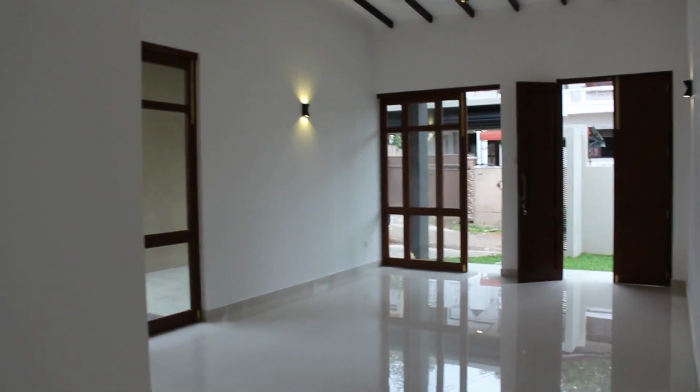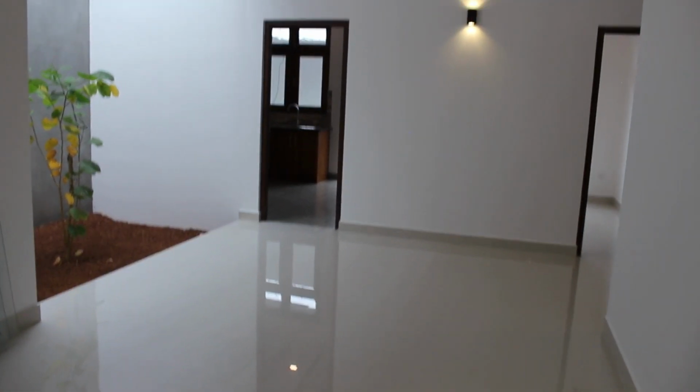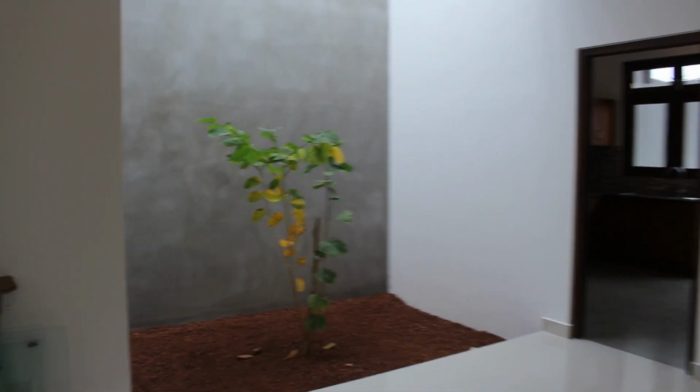Okay. And so here's the dining. And you have a beautifully designed courtyard here.